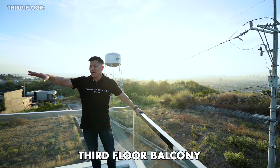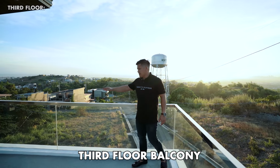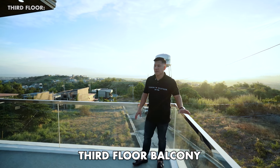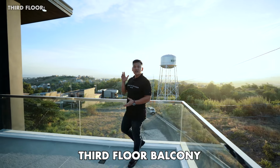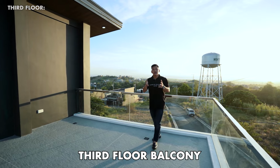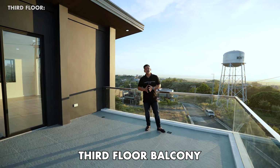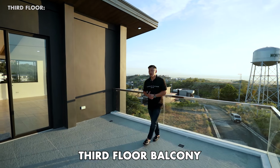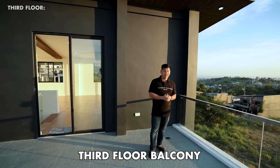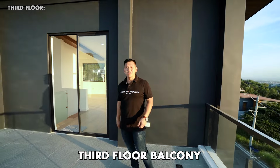Yan, nandun ka na sa Ortigas. The size of this balcony, mga 50 square meters. Napakaluwag. Dito, pwede nyo rin i-host yung mga party nyo, di ba? Usually, yung mga New Year's party, Christmas party, kung negosyante kayo, pwede nyo imbitahan dito lahat ng colleagues nyo. Or kung ano man yung groups na meron kayo, pwede nga dito mag-barbecue, di ba? Yung mga smoker barbecue. Then, meron ka lang long table dito.